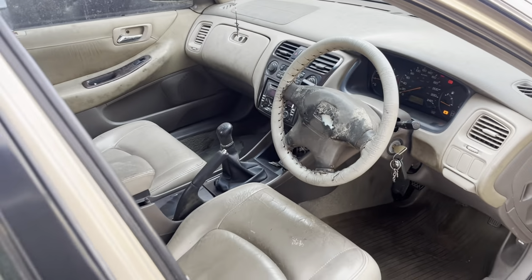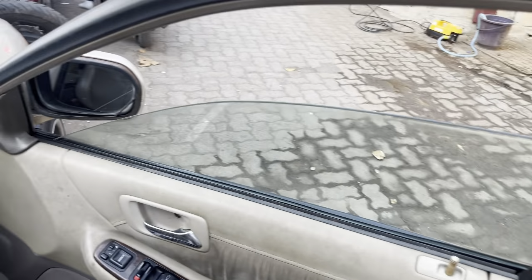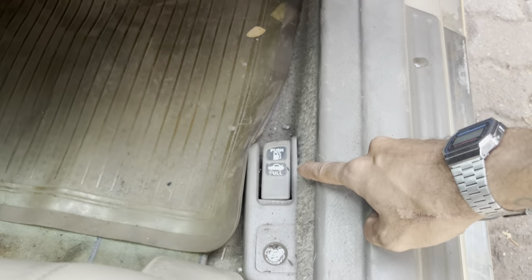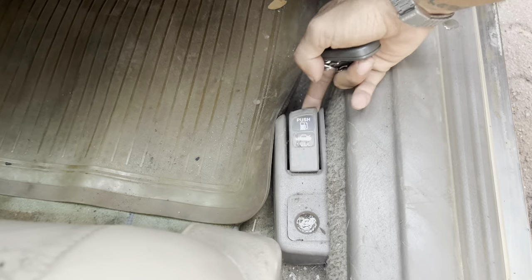Let me show the boot space. Other than that, it has features such as automatic windows going down and also coming up. And other than that, it has some hidden features. As hidden features, I'll tell you, if you push it down, it opens the petrol flap. If you pull it on top, it opens the boot.